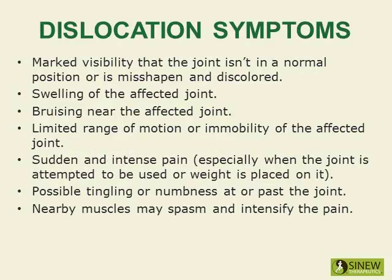Dislocation symptoms include marked visibility that the joint isn't in a normal position or is misshapen and discolored, swelling of the affected joint, bruising near the affected joint, limited range of motion or immobility of the affected joint, sudden and intense pain, especially when the joint is attempted to be used or weight is placed on it, possible tingling or numbness at or past the joint, and nearby muscles may spasm and intensify the pain.